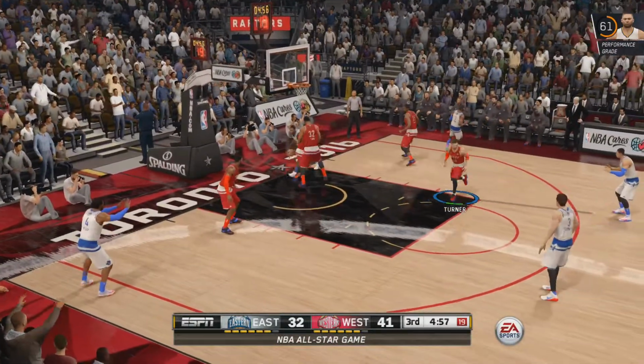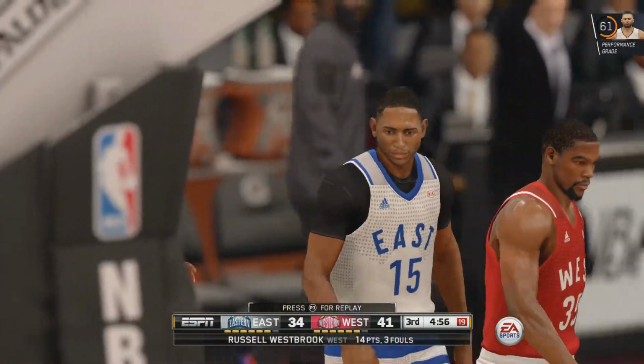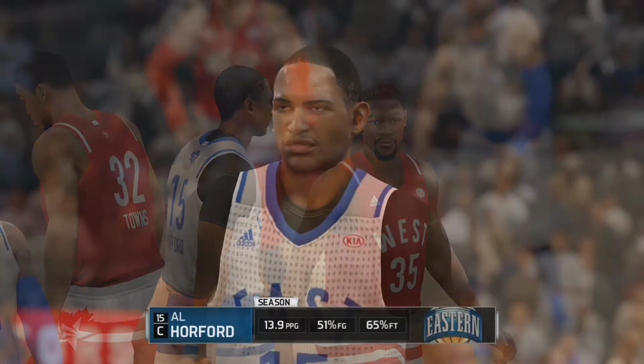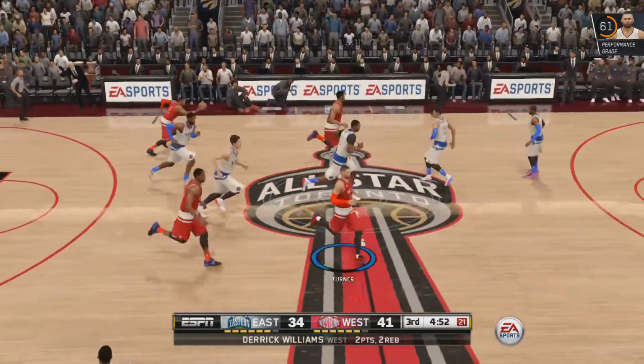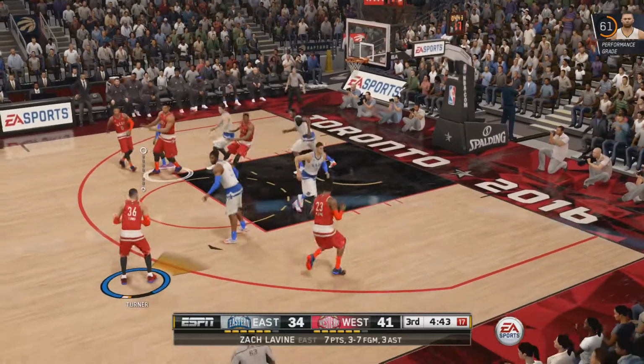Sends it into the post. To the reverse. Count it. And the foul. Blocking call against Westbrook. And Al Horford will go to the line for the first time tonight, looking to complete the three-point play. Absorbs the contact, finishes the shot, and now works his way to the free throw line.